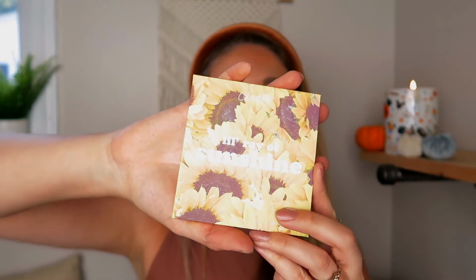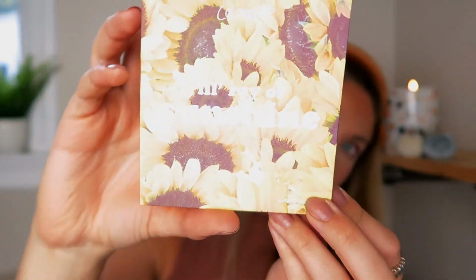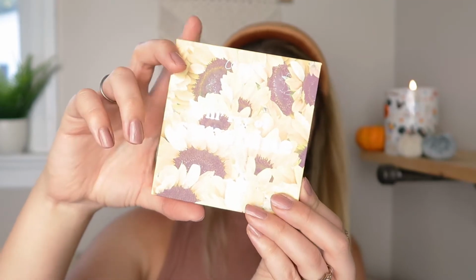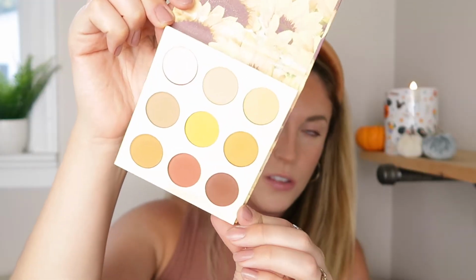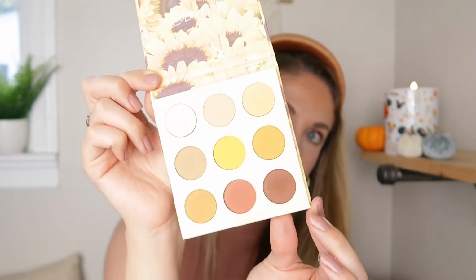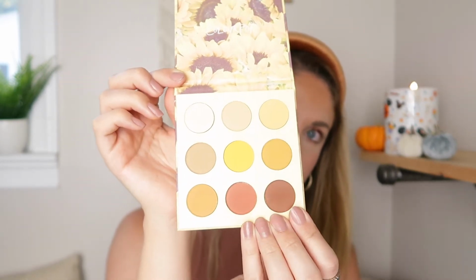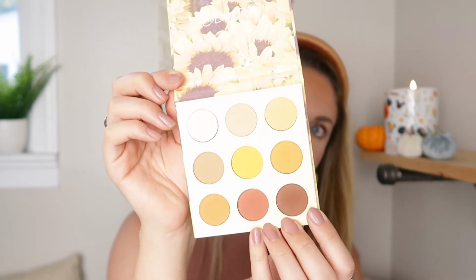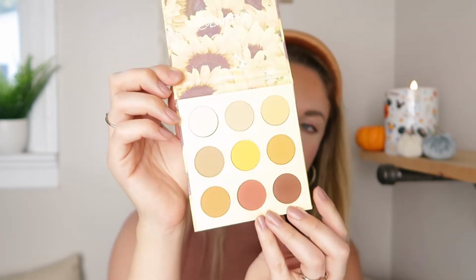So now I'm gonna go in with the palette, which I'm very excited for. It's really pretty and faded. I really love this type of palette look and design. It's called Lil Ray of Sunshine, and it's a pressed powder palette by Colourpop. It has all the really pretty summer into fall tones in here, and they're all matte as well. It's one of the only palettes that I know of that doesn't have any glitters or shimmers. But I'm going for more of an autumn look today.